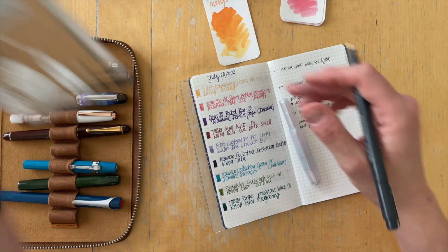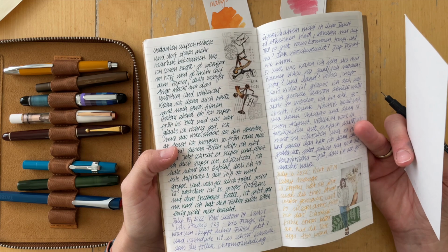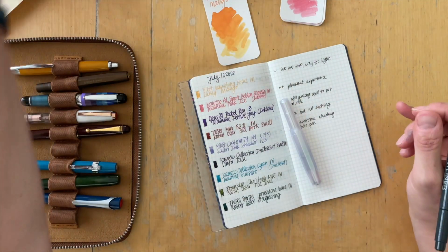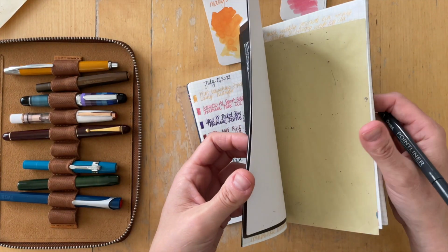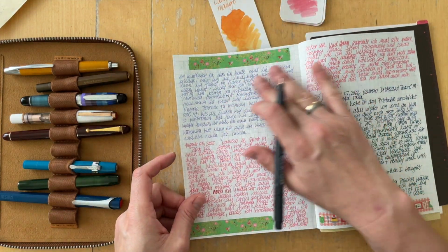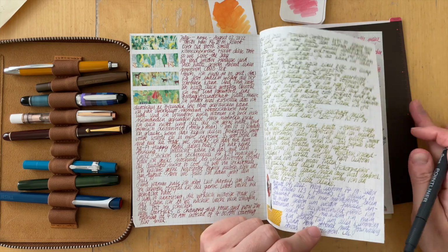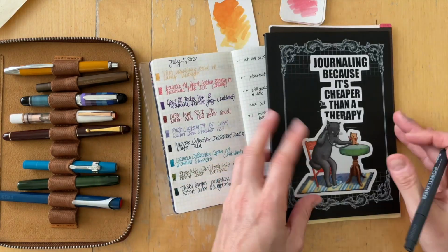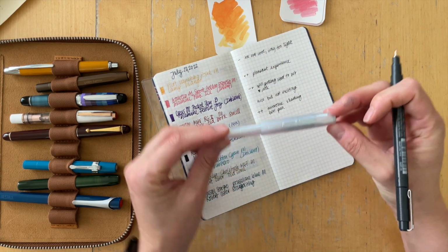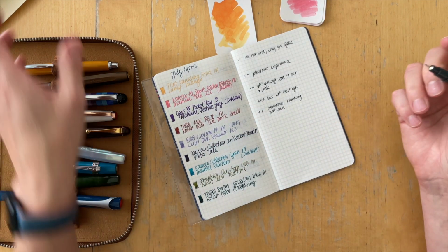Let me show you how the ink looked on this paper. This is empty paper. It's okay, it's light purple. There's not much variation. I mean, there is shading, but then here, I think this is where this paper shines. This is the same ink. Doesn't it look just so much more complex? Just love it.